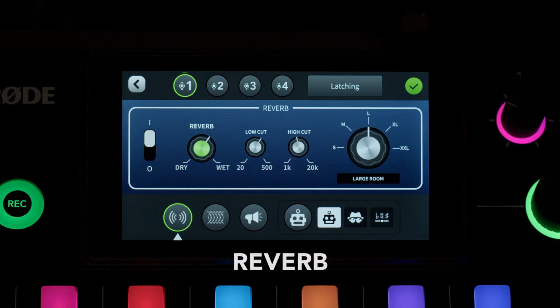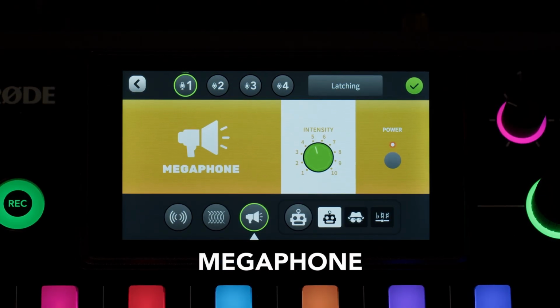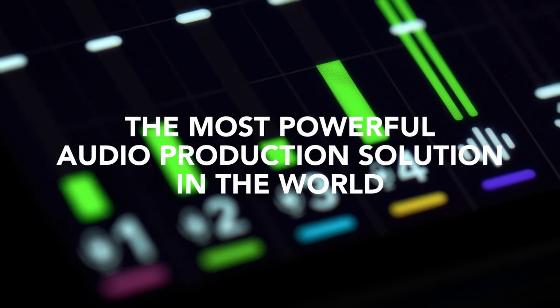The RØDECaster Pro II also offers a collection of powerful and fully adjustable onboard effects, including reverb, delay, pitch, robot, megaphone effects, and more. These can even be assigned to the smart pads for triggering on-the-fly effects during your podcast or your stream. All of these processes and effects are powered by a high-performance quad-core audio engine, which delivers significantly more processing power than any other content creation console on the market.